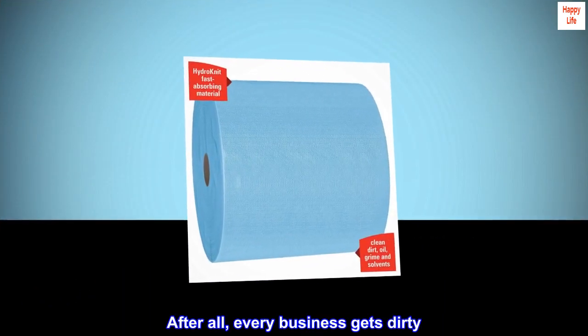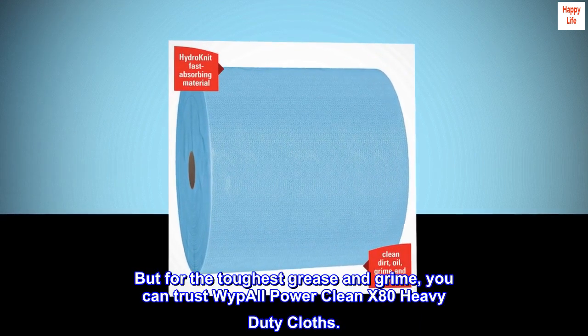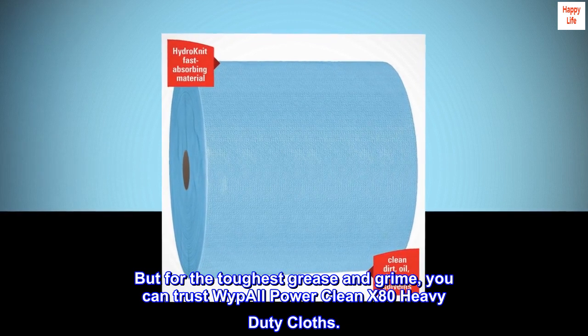After all, every business gets dirty. But for the toughest grease and grime, you can trust WypAll Power Clean X80 heavy-duty cloths.